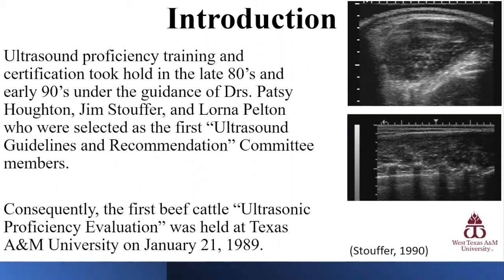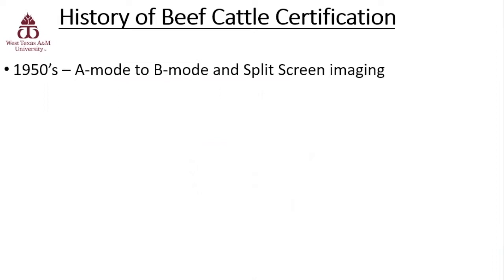It's hard to believe to me we've been certifying technicians that long, but we've been in this business quite a long time. And I'm probably going to share some things on why it took us as long to get this. We're still using A-mode technology in some research that I'm seeing out in the field. Having come back to the university, I still see technicians out there using A-mode. And I'll share some results with that here in a minute.